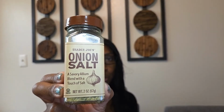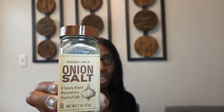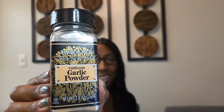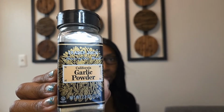I'm not sure where you guys are in the world or the country, but Trader Joe's is my favorite onion salt. I love Trader Joe's onion salt. I shop at Trader Joe's a lot. I really love their garlic powder. I use garlic powder every day. I use it on my meats. I use it when I'm making my meatballs. So that's another one of my favorites.